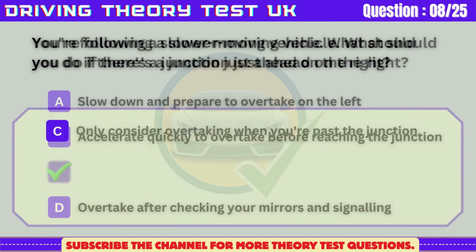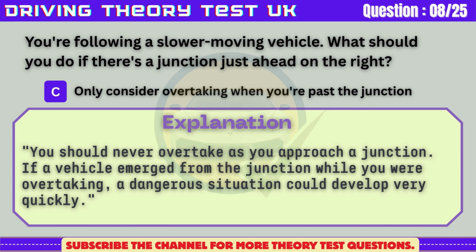Answer was C. Only consider overtaking when you're past the junction. You should never overtake as you approach a junction. If a vehicle emerged from the junction while you were overtaking, a dangerous situation could develop very quickly.